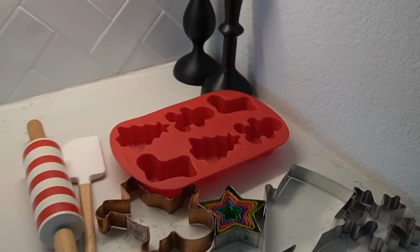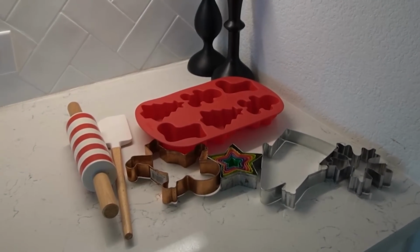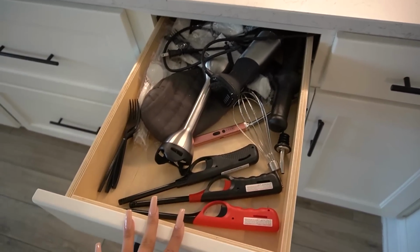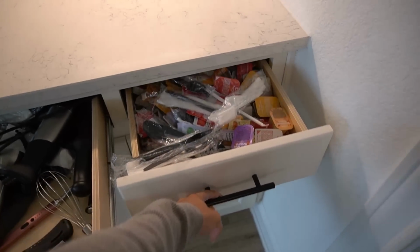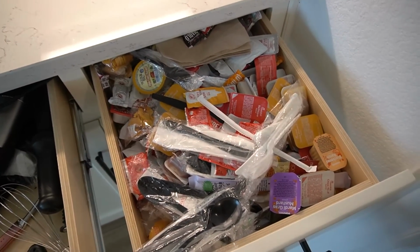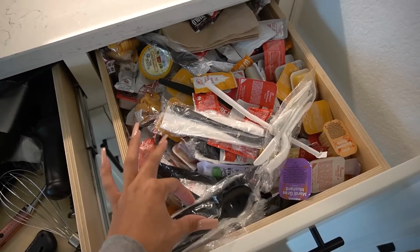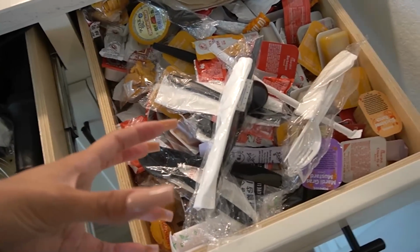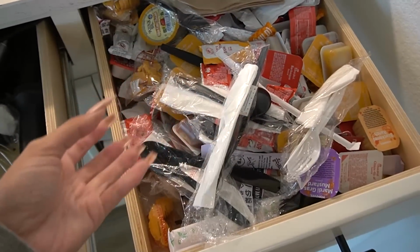I need to get the containers first before I can fix that. And then the last drawers that really need fixing are this one and especially this one. This is my takeout drawer. So all of the sauces and packets and silverware and chopsticks that for some reason I feel like whenever I order food, I just need to keep that stuff.